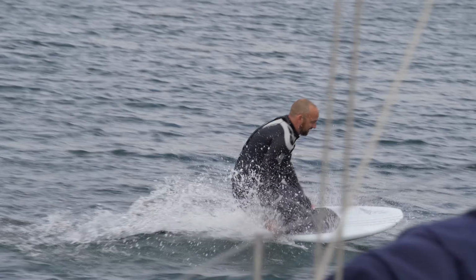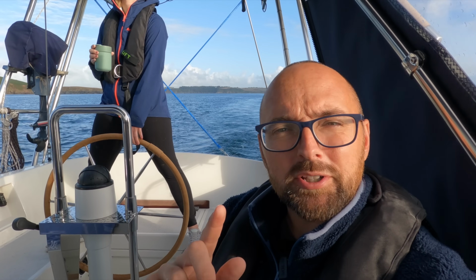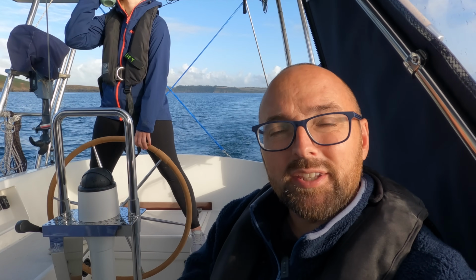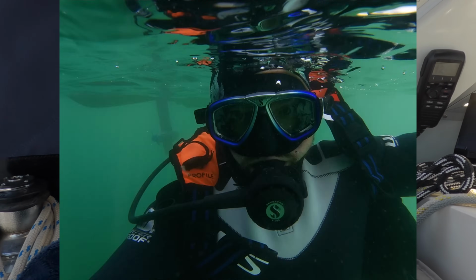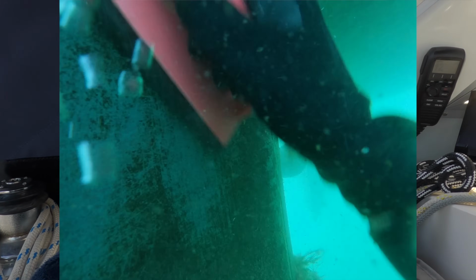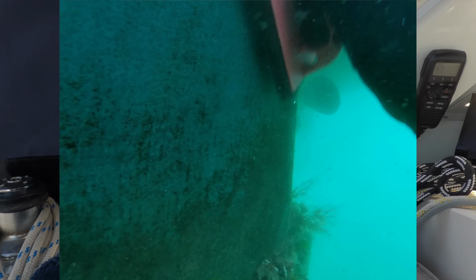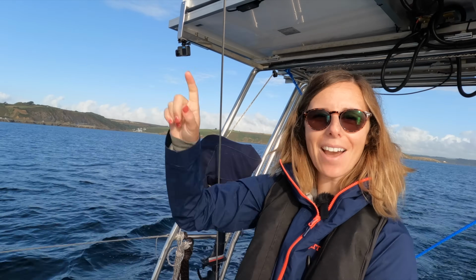We'll have about an hour or so of motoring to do before the wind should start filling in, but that's okay. That gives us a chance to run the water maker. On a quick side note, my efforts to scrub the hull and the prop in last week's video seem to have paid off. We are doing just around 6 knots on the engine. That is a lot faster than our way from Plymouth to Halford. We're zooming, baby!